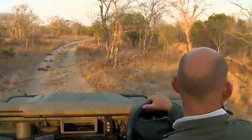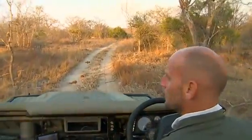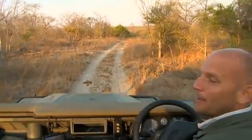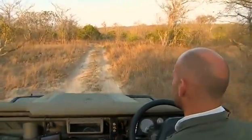There's a big waterbuck in front of us. Nice to see this time of the morning. Nice big guy as well. Let's see if we can get a little bit closer to him and have a look. Give us a chance to switch the car off and have a listen.